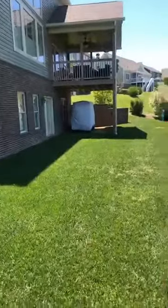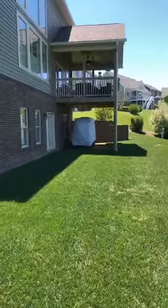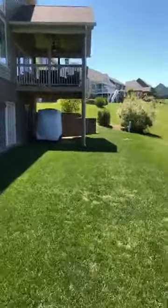Around the back you see there's a covered deck. You could also do a patio underneath later if you wanted to with the retaining wall. And I say that because there are some French doors here on the back that come out of the basement. We'll come around the other side here in a little bit and look at that.